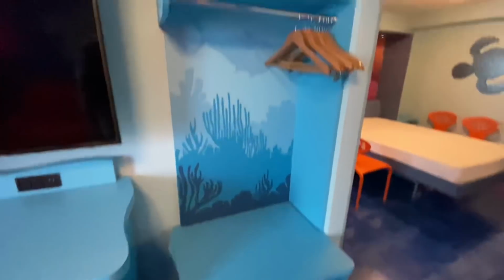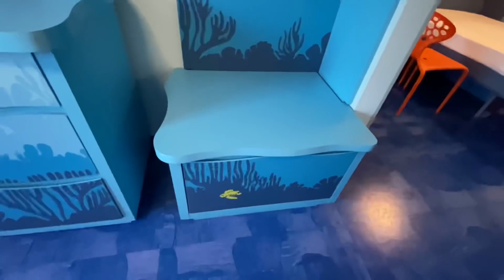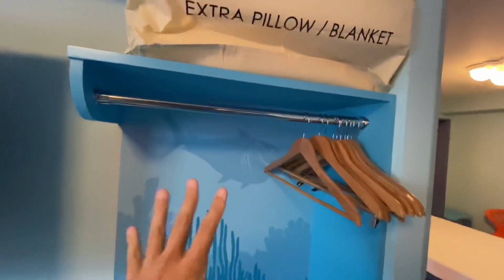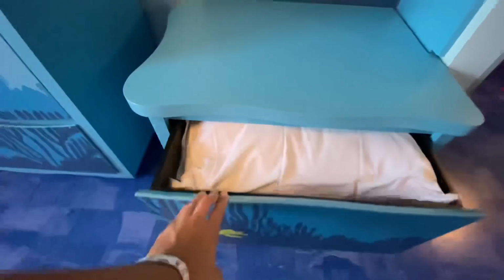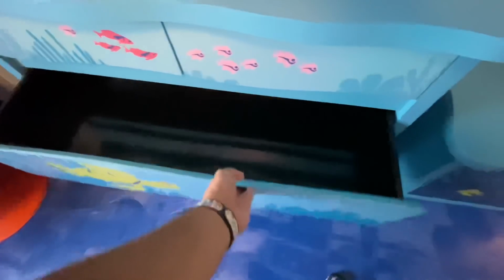And then you have the closet unit out here with Bruce. Bruce is hiding back there. And Squirt's down there. So you have your extra bedding. You have a place to hang stuff. You have some storage space down here, which also has your additional pillows in there. As for this, we didn't really talk about it. You have two smaller drawers and two very big drawers.